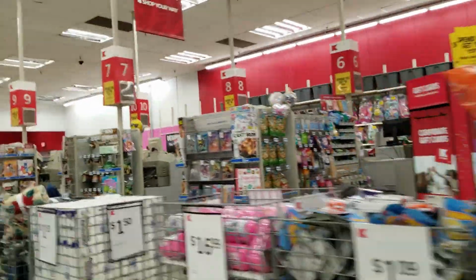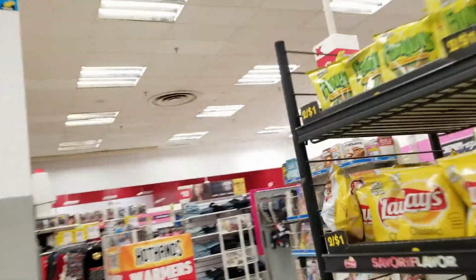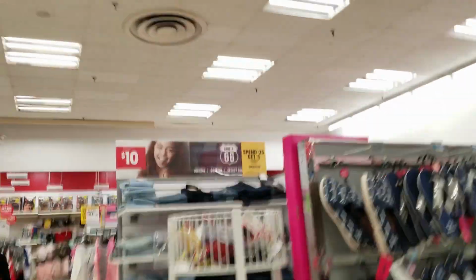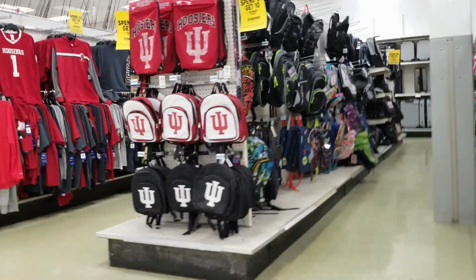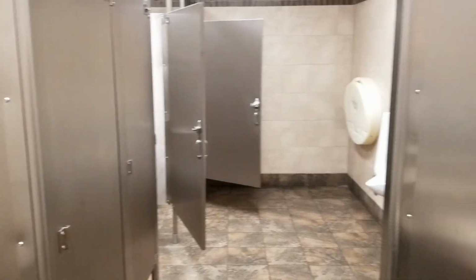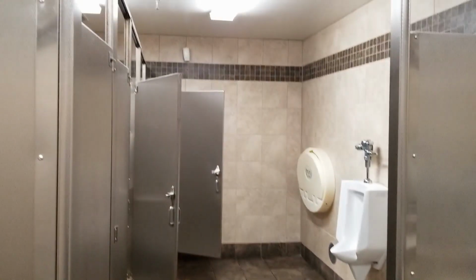The checkout area was really clean. It was really nice. There were a lot of customers up there, and they had a really good area up there. It looked really good. And straight ahead, that's actually where the restaurant was. They've just blocked it off with a shelf of merchandise. Now here's the restroom. I just wanted to get this because it is so nice. It was one of the nicest restrooms I've ever seen in a Kmart.